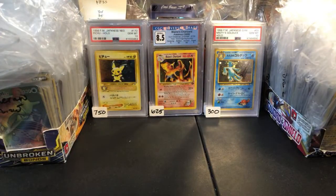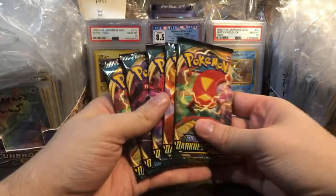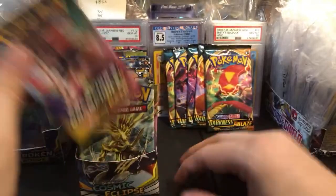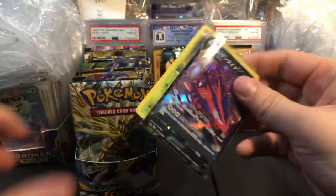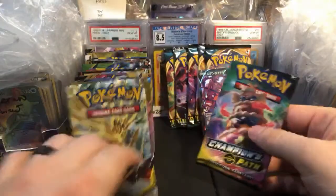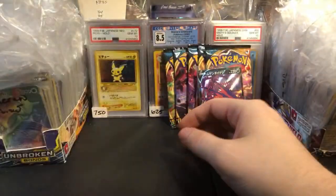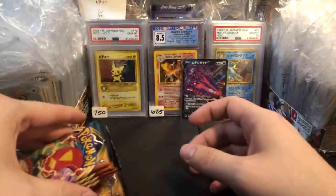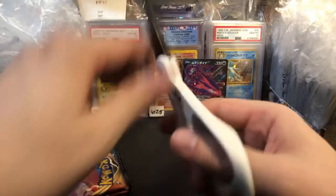Alexander Maynard, what's up, man? 5 darkness, 1 custom, I have a bag. 5 darkness. 2, 3, 4, 5. And 1 custom. Pulling Eternatus VMAX. No, just V, not VMAX. So you still got those same packs from lunchtime. I haven't really worked on them. Whew.